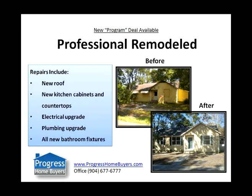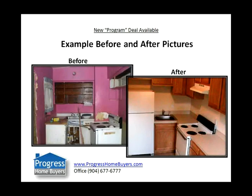That's just a good idea of what the paint schemes for our homes are on the outside. Next, you can see an example of a before and after for a kitchen. That's a beautiful color as well, that bright pink, purple, whatever it is. But you can see what we do. We replace everything with our oak cabinets. We have our countertops that we put in as well, put in the new appliances, and that's a good after picture for one of our kitchens.